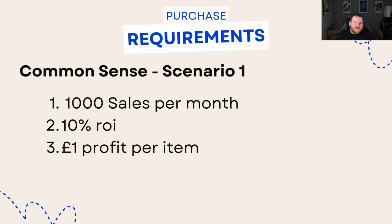But we've got a scenario here where you'd be stupid not to buy this deal. So this one breaks all the rules in a way. But let's take this scenario, for example. Let's say you find an item that sells £1,000 per month, okay? And it's only 10% ROI. So we've broken that ROI rule that everyone seems to follow. But you can make £1 profit per item. So in this case, you'd be making £1,000 per month, okay, off this listing.